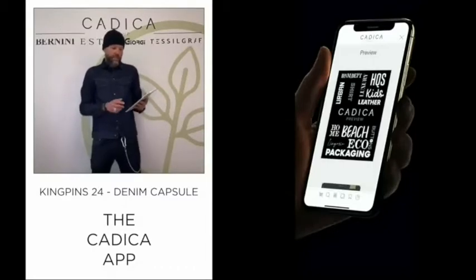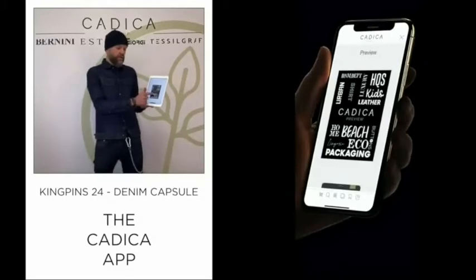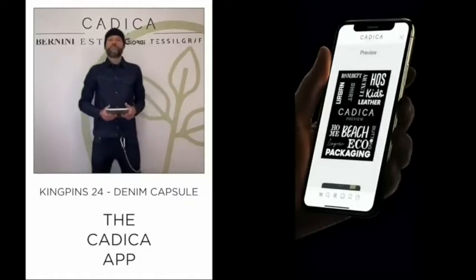Our app can be downloaded easily from the Apple Store or Google Play Store, and there is a preview of all our collection. When you download it, you get a nice preview of all our capsules and themes, and then just by contacting our sales team, you can be authorized to enter directly into the restricted area and have a direct look at the complete collection.